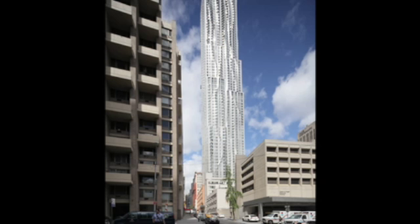This isn't in the building. Yeah, this is the new Gehry building, which is interesting. I think it's called Beekman Tower, isn't it? Yes, I think they're calling it Beekman Tower. Beekman Tower South. It's on Main Street.